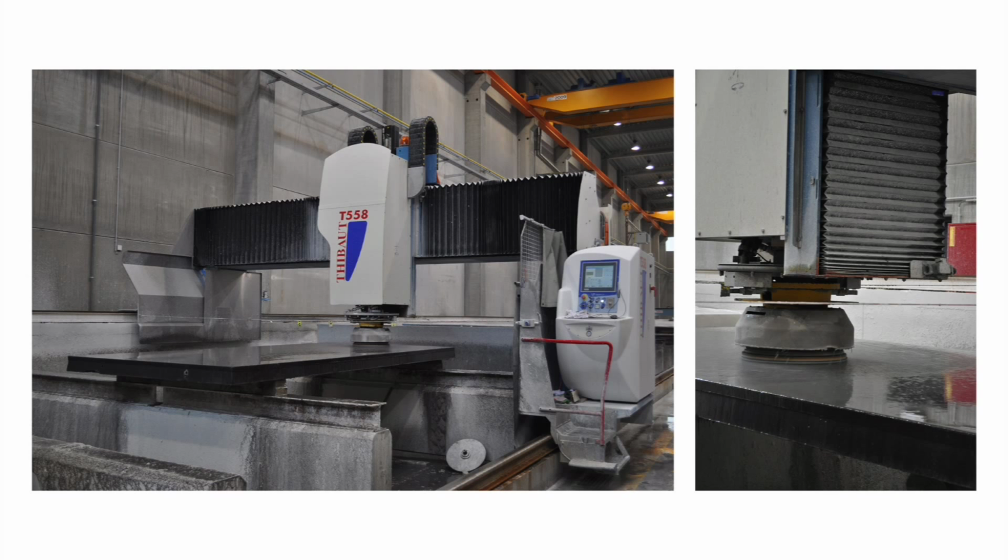We managed to achieve a really high standard of quality throughout the installation. And it does have this very elemental, abstract, sculptural quality which we were looking for in the design.